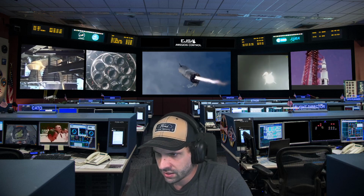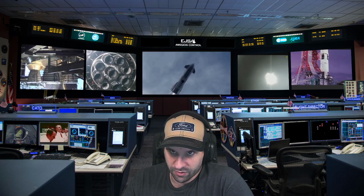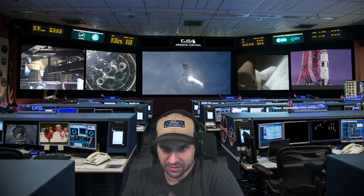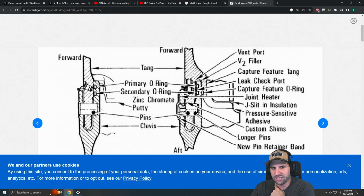That's how they put the casings together. It's a flanged clevis. That's what it's called. The O-rings don't O-ring if you do that. There you go, that's a good way to say that. See, like that, that was the double O-ring design. It basically opens up the thing. Not really smart, right there.